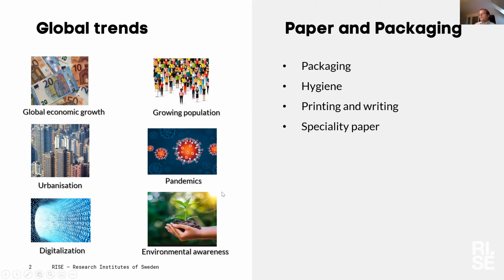Urbanization is, of course, another thing. People are moving from rural areas into mega cities, and that will also change the behavior on how we are using our papers.